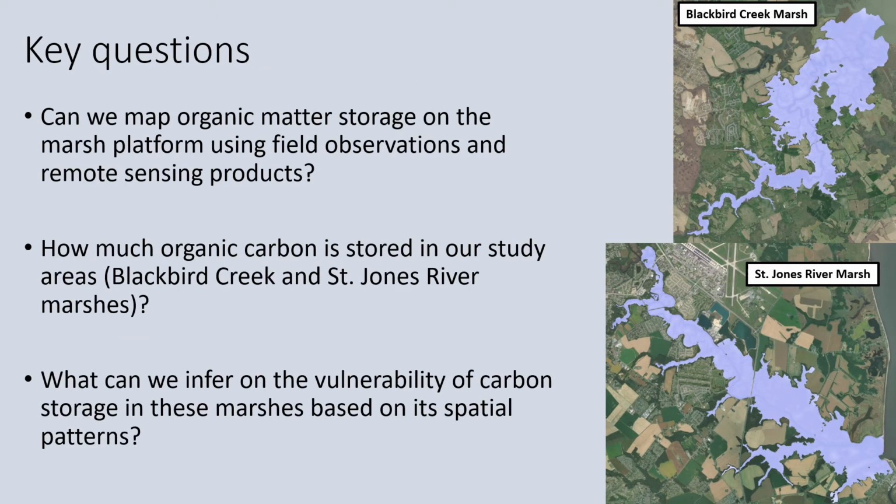Our key questions for this work were, can we map organic matter storage across the marsh platform using a mixture of field observations and remote sensing products? A basic question of how much organic carbon is stored in our study areas, which were the Blackbird Creek Marsh, you can see that on the top, and the St. Jones River Marsh down on the bottom. And finally, we wanted to know, what can we infer about the vulnerability of carbon storage in these marshes based on the spatial patterns that we find?